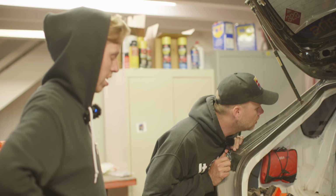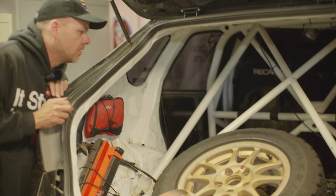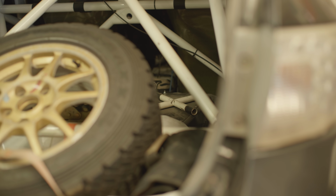Very cool. Yeah, this thing's solid. You wouldn't think much of it. It's pretty unassuming. What is that little X thing there? The little white X tool, it's got sockets on it. Oh, this has a stock scissor jack in here, it looks like.